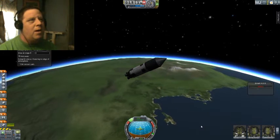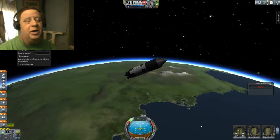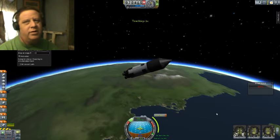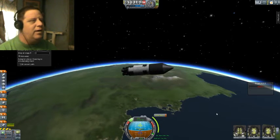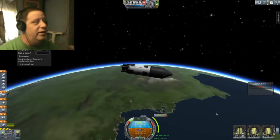Alright, now, I'm putting this in a 100K orbit, and I'd have enough fuel left over to actually maneuver and go where I wanted to go. With Kerbals, you don't have to worry about food and water and air and all that neat stuff. And I've got fuel to waste, so I can maneuver it. Once I get into a 100 kilometer orbit, I can go ahead and send it where I want to.